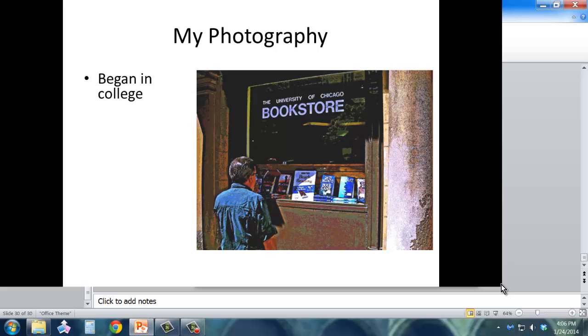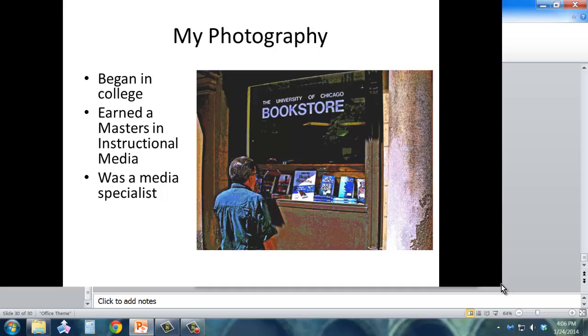I began getting serious about photography when I was in college. I did get much better at it when I worked at the University of Arkansas, and I also earned a master's in instructional media at that time. I was a media specialist for many years. I learned at a time when we used film, not the digital cameras and processes that we have today. It really is so much cooler now, but a lot of what I learned back then still holds true.